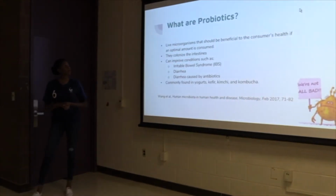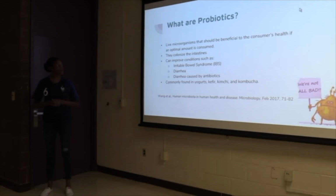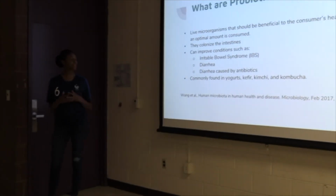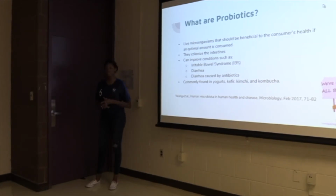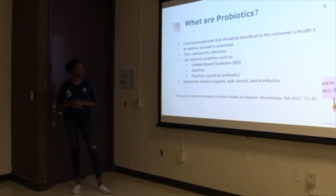So probiotics are commonly known as the good bacteria. What we know about them is that they aid in the synthesis of vitamins, they suppress pathogens, and they enhance the immune system. So probiotics usually colonize the gastrointestinal area, which are usually in the intestines, and they may improve conditions like IBS, Crohn's disease, and diarrhea. And they're commonly found in fermented foods such as yogurt and kimchi and kombucha. And the most widely consumed of these is yogurt.